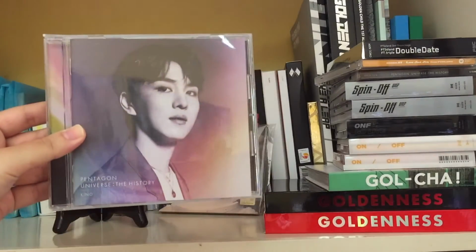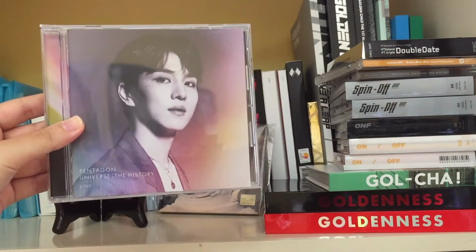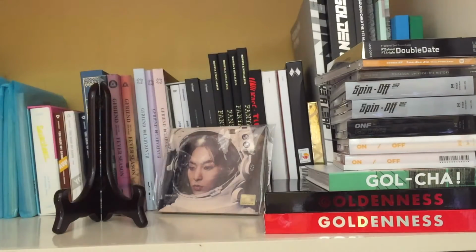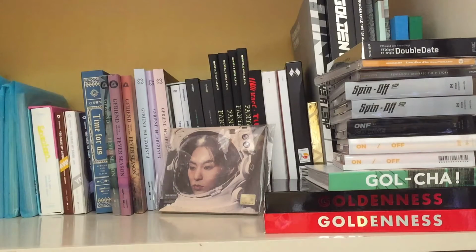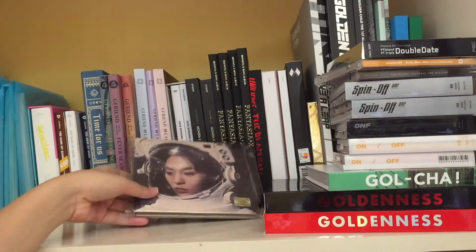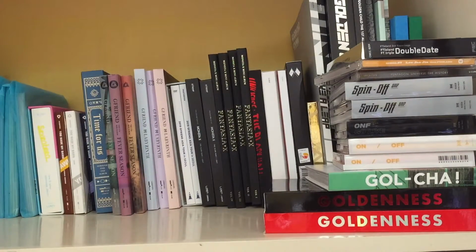Before we move on to the rest of my 17 collection, sorry for the glare, here is a Kino member cover of Pentagon's Universe: The History. It's their Japanese album. And then let's just move this stand away. And then I do have a Sing For You, a Shuhua member cover, because he is one of my ults as well.